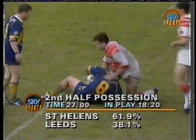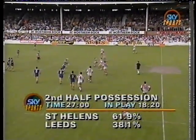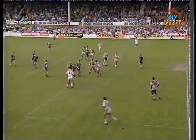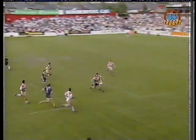And St Helens really have had the better of things in this second half, haven't they, in terms of possession? And they have on the scoreboard too. Gregory. Andy Gregory scuttling his way forward. Fallon arrives in support. He's taken the line on out wide. And that's great defence.